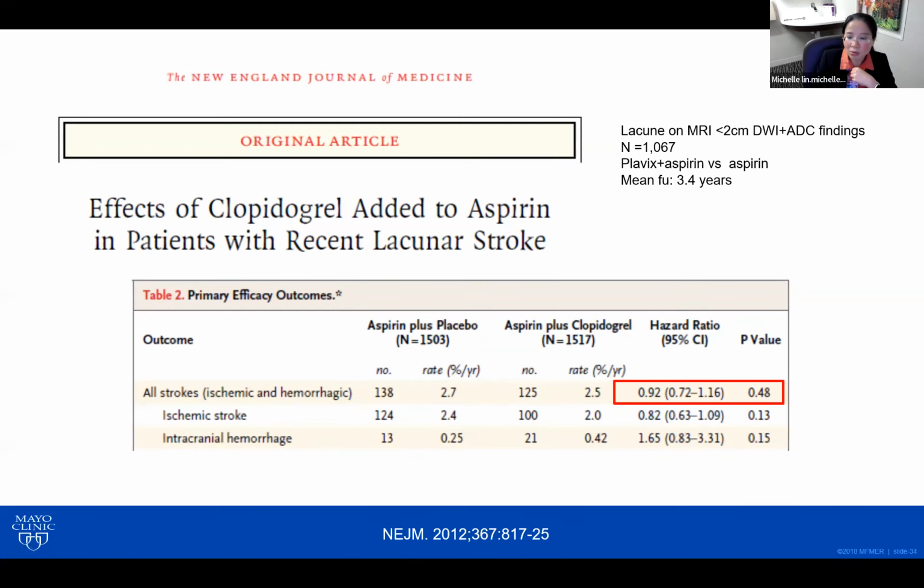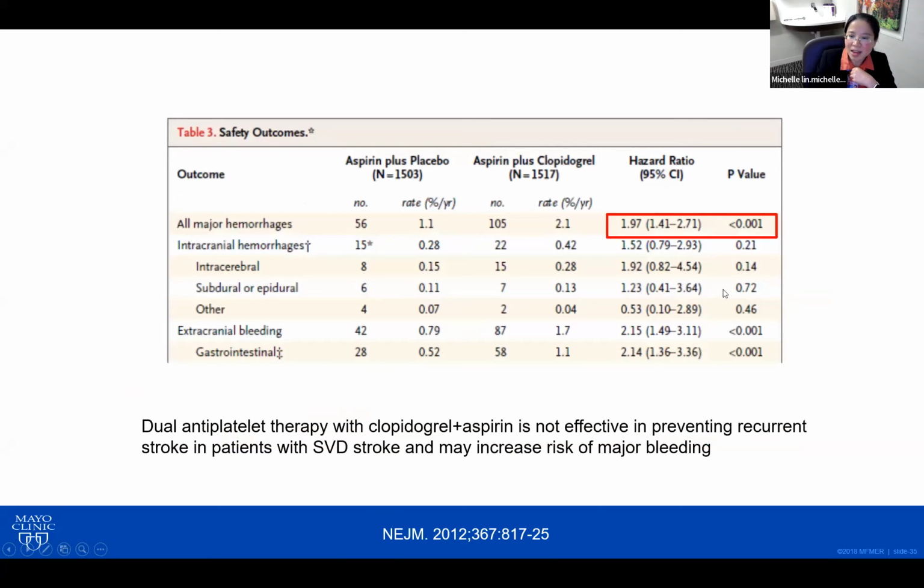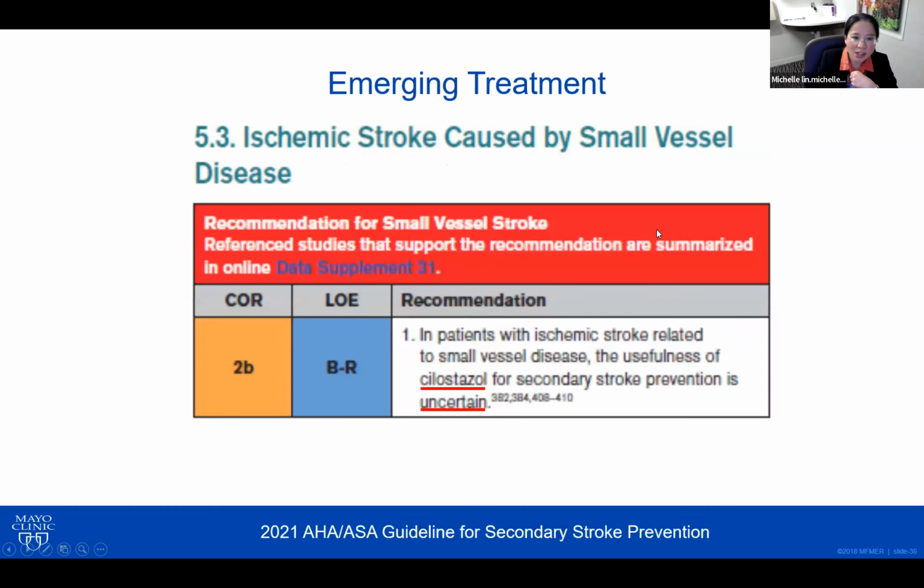and they compared the recurrent stroke risk in patients who presented with acute lacunar stroke, randomized to dual antiplatelet therapy with Plavix and aspirin versus aspirin alone, and found that there's no difference between dual antiplatelet therapy versus just aspirin alone. Yet dual antiplatelet therapy is associated with increased risk of major hemorrhage. We also know this from much more recent studies, not specific to small vessel disease, such as the CHANCE trial and the POINT trial, which is consistent with the recent trials.